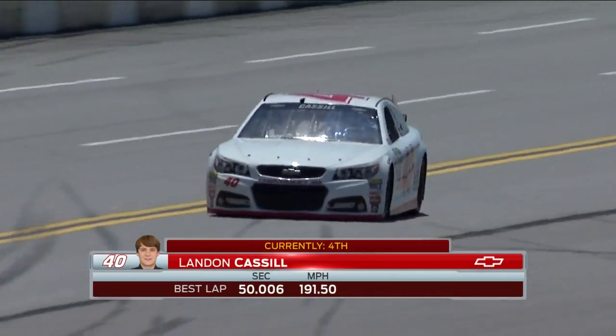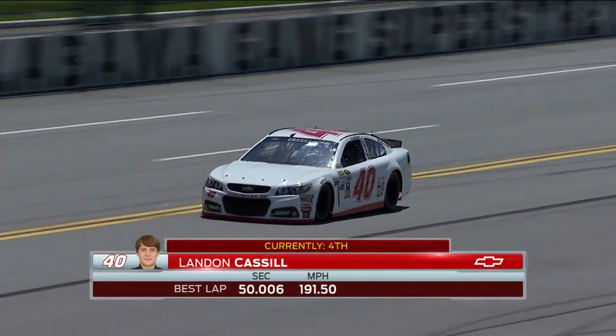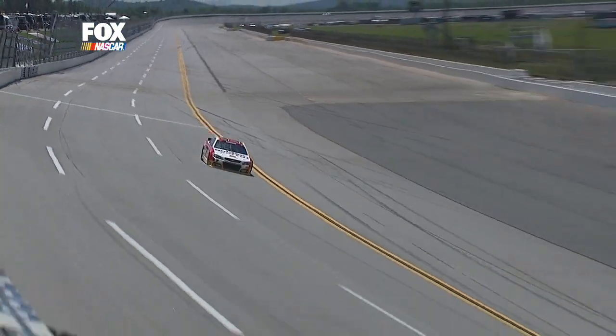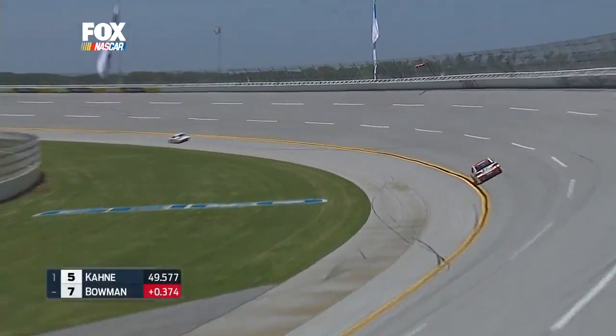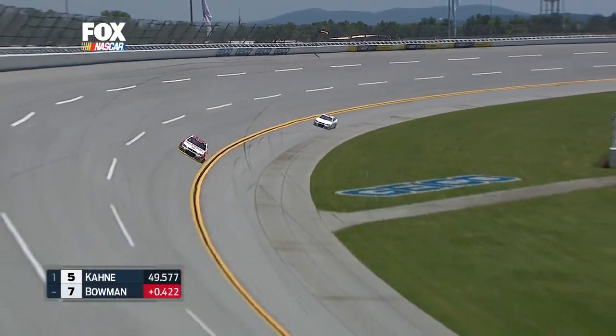Landon Cassill currently fourth of five with a lap of 50.006 seconds in his Chevrolet. And on the track, Alex Bowman driving for Tommy Baldwin, the Golden Corral Chevy.